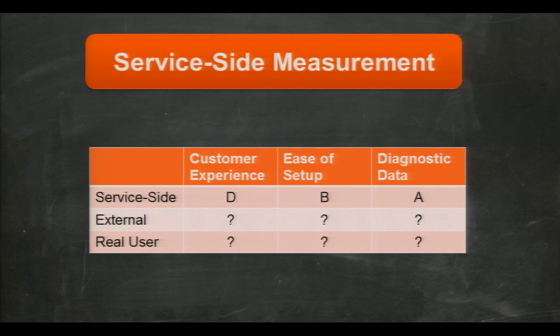As it happens, it's relatively easy to get these set up. I'm sure every one of you has server-side monitoring and measurement infrastructure for the services you're operating. And it's absolutely critical. This data is super critical for actually getting to root cause to any issues you may be facing. So I give it an A on that dimension.